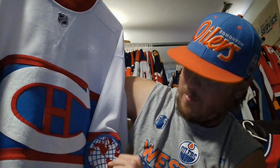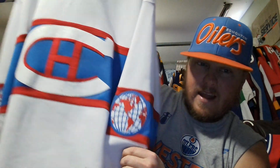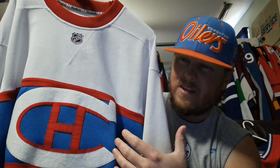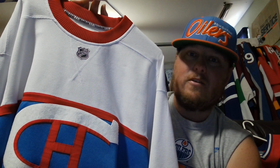And for a Reebok Premier jersey, it's actually got the detail on it. It's really nice. And I like the light blue. I know in the 40s they had a road jersey like this with the usual logo, but it had that blue stripe that goes all the way around to match the home jersey. And they brought it back for a little bit in the mid-2000s. I don't see why that can't be their full-time alternate.